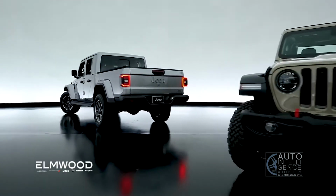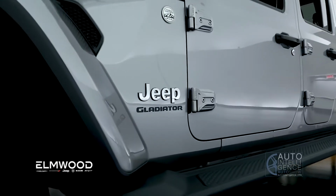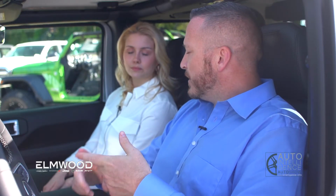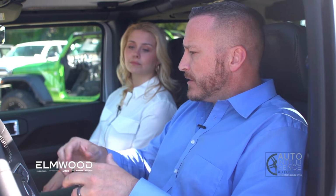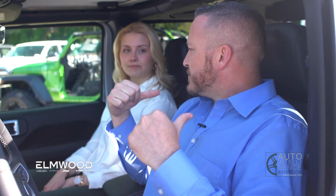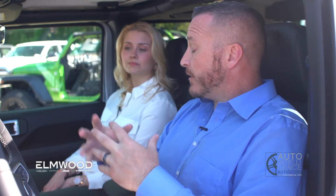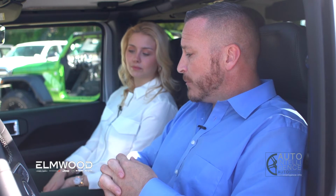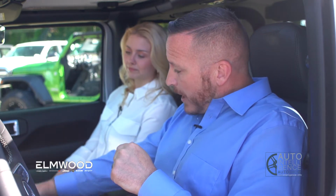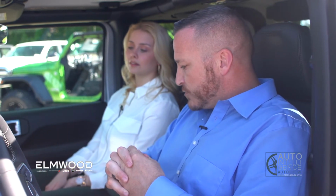The Jeep Gladiator is loaded with safety features such as forward collision warning, adaptive cruise control, blind spot monitoring, lane departure warning, lane departure assist. There's also obviously your backup camera with stop, and the sensors in the bumper, front and rear, will sense when you get close to an object, and it will alert you with an audible chime, and it'll also apply the brakes for you if you get too close. So a lot of these other buttons that you see, those are the buttons to turn those features off if you choose to do so.